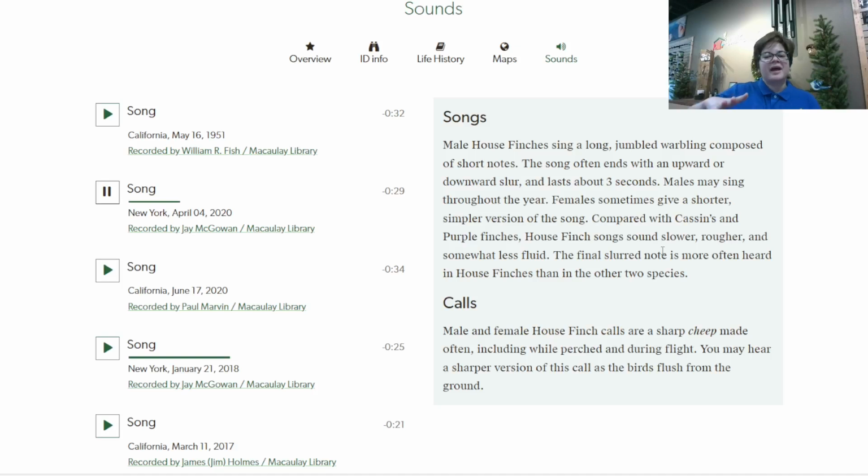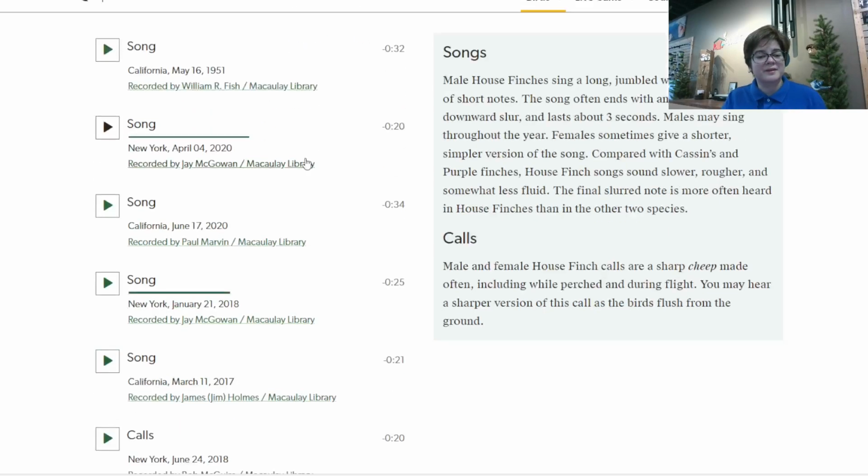So usually it kind of has upward and downward notes, but it ends kind of on that downward slur, which is a lot of fun. Hopefully you guys are hearing that okay. So you've got the song. Usually males are the ones that sing the most. Females might have a shorter song that they sing as well.